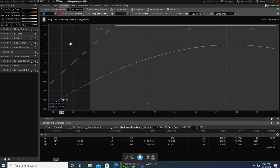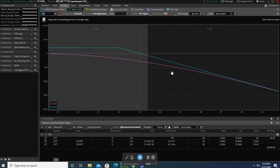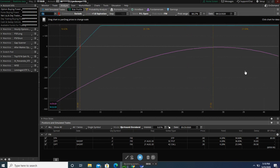This is just a pretty typical strangle trade for August expiration. Two contracts, took in $1 worth of credit, so this is a $200 position, looking for $100 worth of profit. We have a pretty nice chance to make money on this trade. Looking at 16 and 17, 33% probability of not making money currently on this particular position.